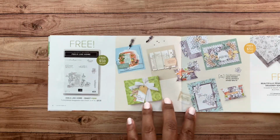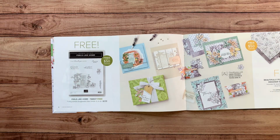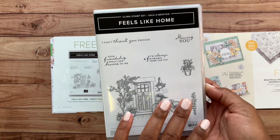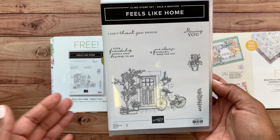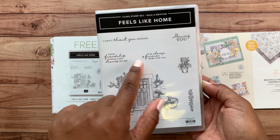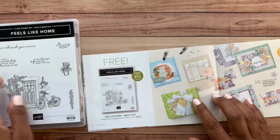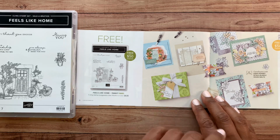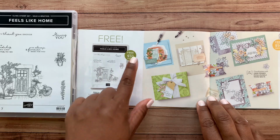Okay, moving on to page 6. Feels Like Home. So this is a really beautiful stamp set as well. Let's get a little bit closer look at it. I've seen some really pretty things. This makes for a great watercolor image. You could also just stamp it and do tone on tone. I've seen that a lot as well. You can fussy cut some of these elements out, or just make that the focal point and then add one of these beautiful sentiments to it. So Feels Like Home is a beautiful stamp set, and I hope to start designing with that. And you can see here that the samples are just gorgeous. So you can even case some of the samples right off the catalog and be really happy with them. So this is free with a $50 order.